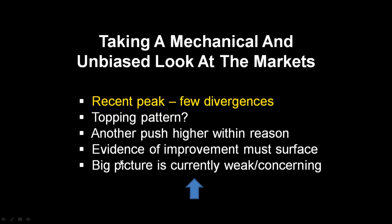However, evidence of improvement must surface, and the big picture as it stands now continues to weaken, and it's concerning. So we need evidence of some type of turn or evidence that aligns with a possible topping pattern scenario. We don't have that as of the close on Friday, August 30th, but we're open to seeing it in the next few days and weeks.